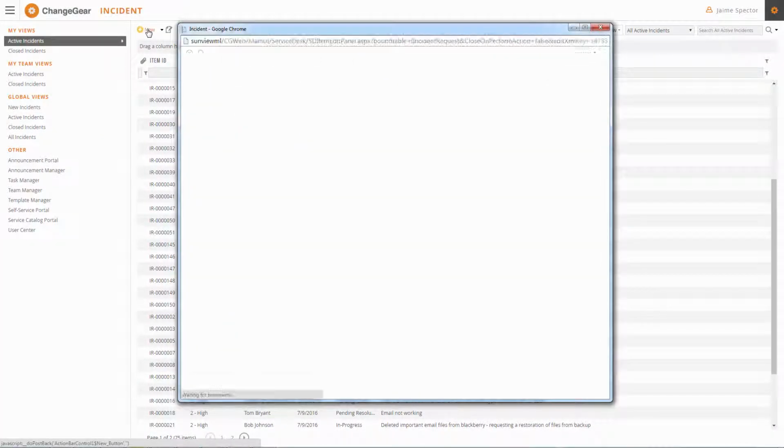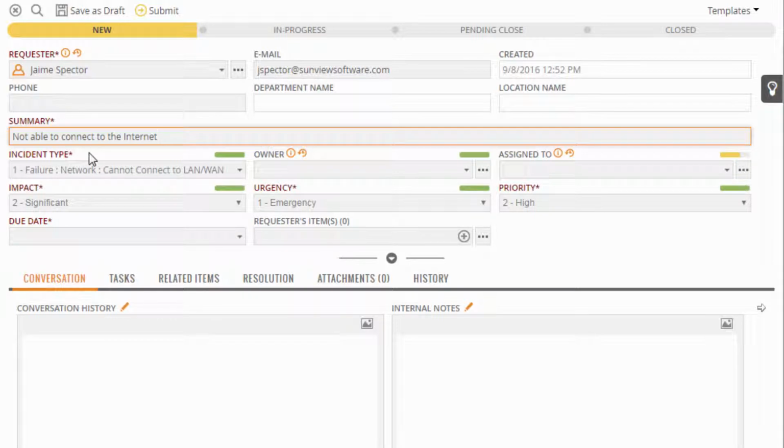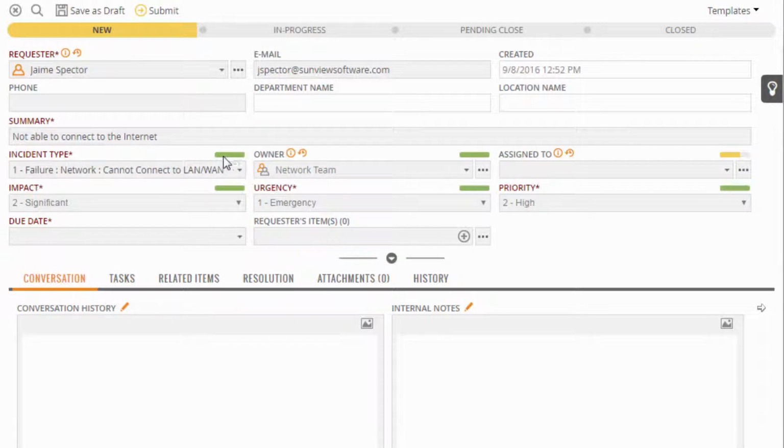First, you'll notice some big innovations that help you to submit and resolve tickets faster. ChangeGear's intelligent field recommendations make ticket fulfillment a breeze. Just start completing the incident summary and boom, instant field recommendations. It's just that simple. This feature provides real-time guidance that helps new staff to get going quicker and ensures consistency for ticket completion. But that's not all.